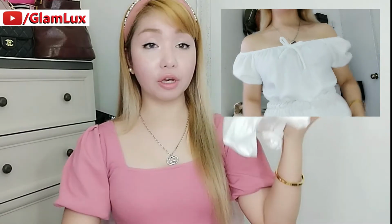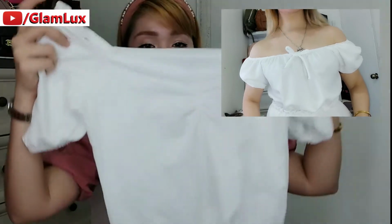See guys, I also have white. Look at this guys, it's so cute, right? It's so pretty. So I bought this. See, white, it looks fresh. And then I also bought another white color, which I already used. I just put this inside the plastic bag, so I will not forget to include this in my haul video. So this is how it looks like. The material, I think, is cotton with spandex.